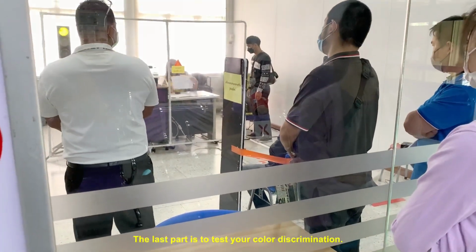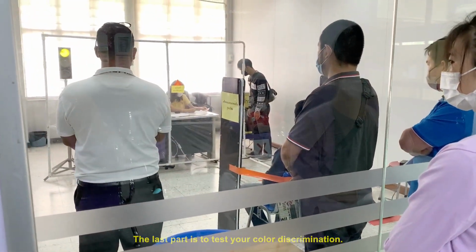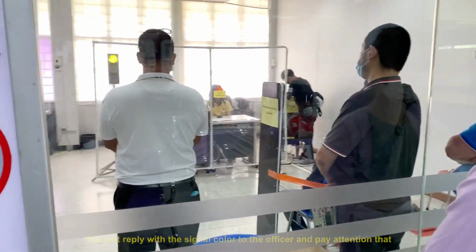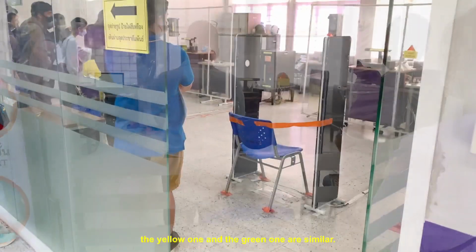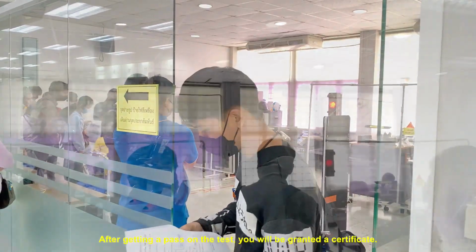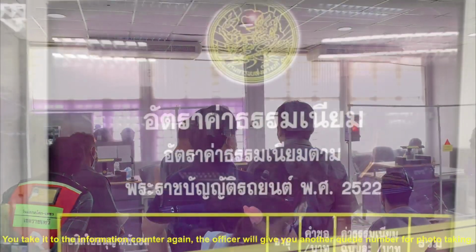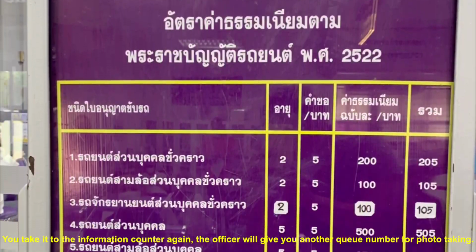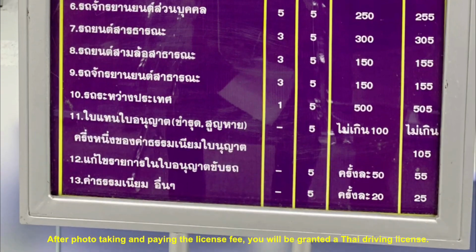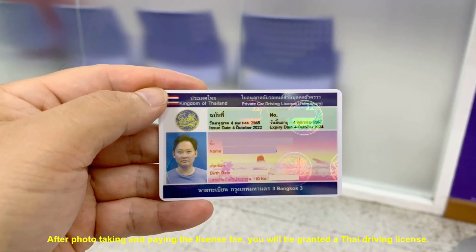The last part is to test your color discrimination. You just reply the signal color to the officers, and pay attention that the yellow one and the green one are similar. After passing the test, you will be granted a certificate. You take it to the information counter again. The officer will give you another queue number for photo taking. After photo taking and paying the license fee, you will be granted a Thai driving license.